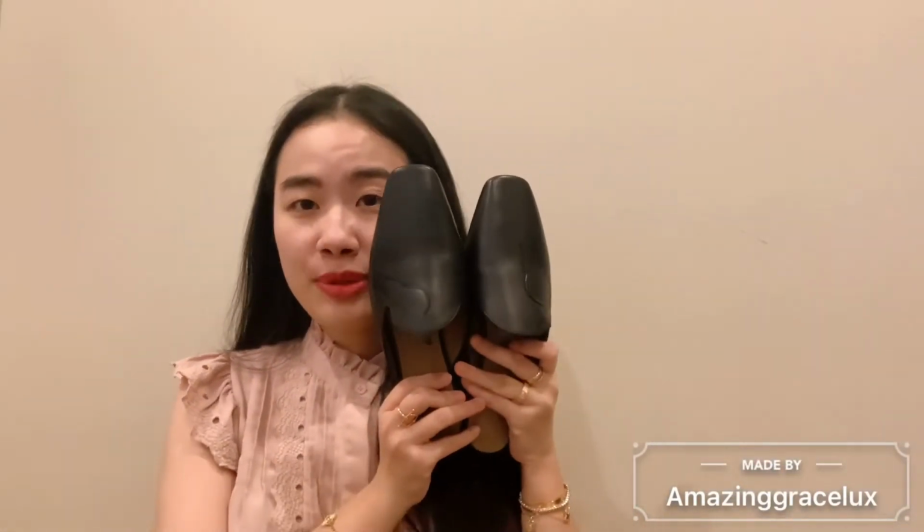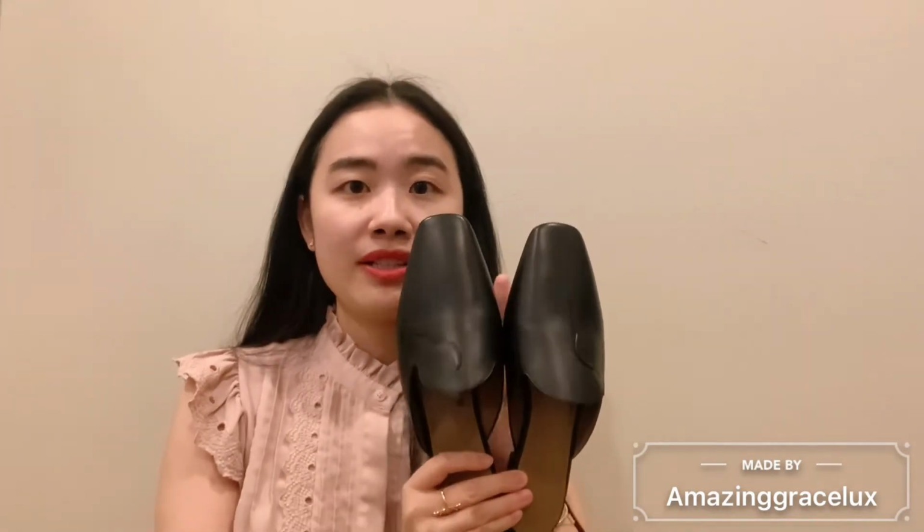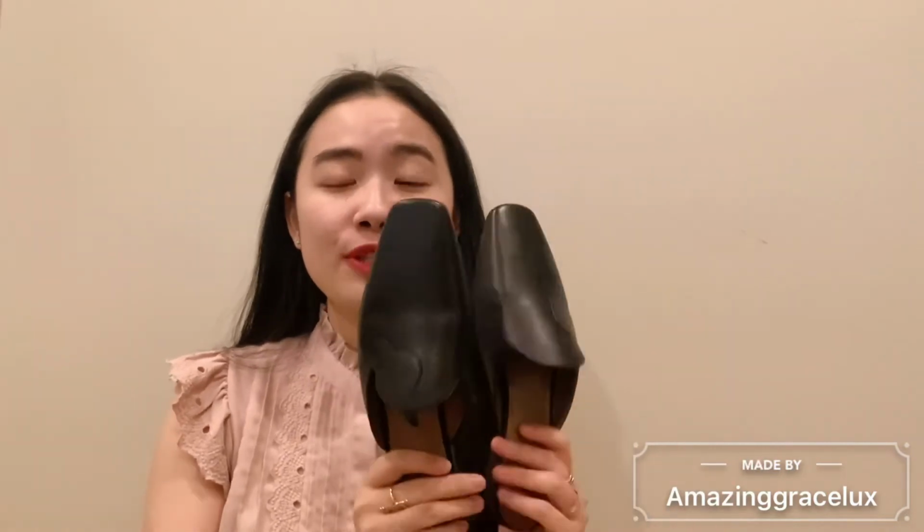The next pair I want to share with you is actually from Hermes. This is the Hermes slipper. It's in black. The reason that I wanted this pair in black is because I have the white slippers from Kuchi and I just want something different. So this is the black one. This one goes with everything too. You know, black and white always go with everything.